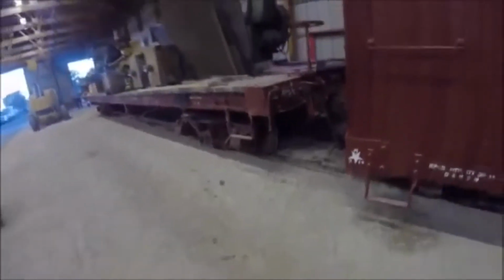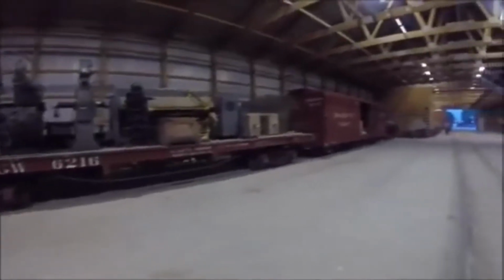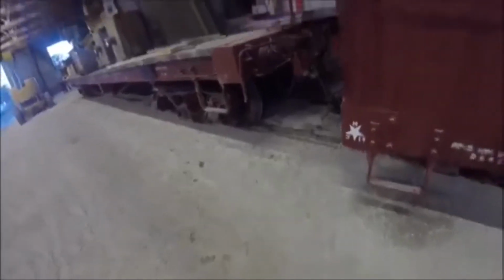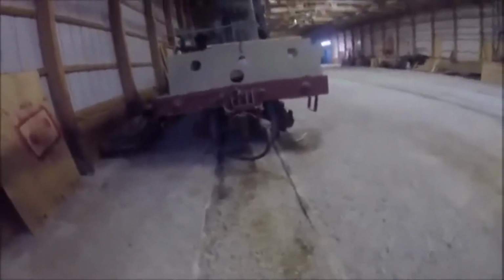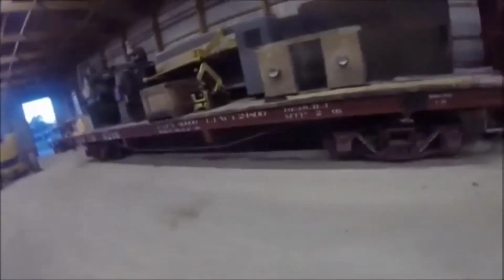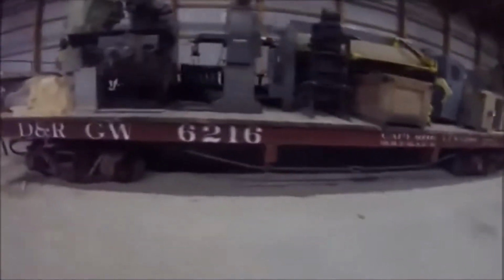Also, Denver and Rio Grande 6216 then later on came to be part of Midwest Central Railroad in Mount Pleasant, Iowa, like the 1970s or 1980s or later on, and is one of the numerous flat cars on the Midwest Central Railroad today, and sometimes gets hauled around on the trackway, or sometimes has parts, stuff, and whatever set on top.